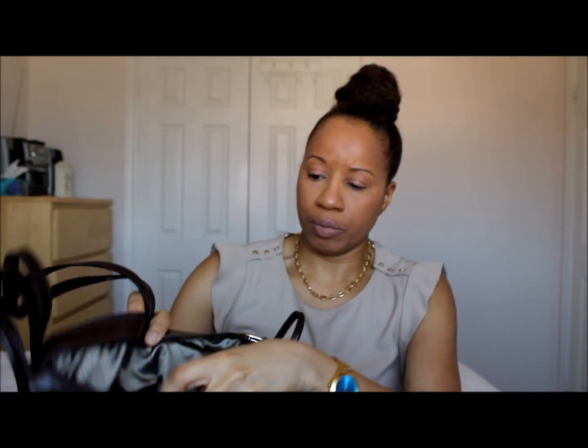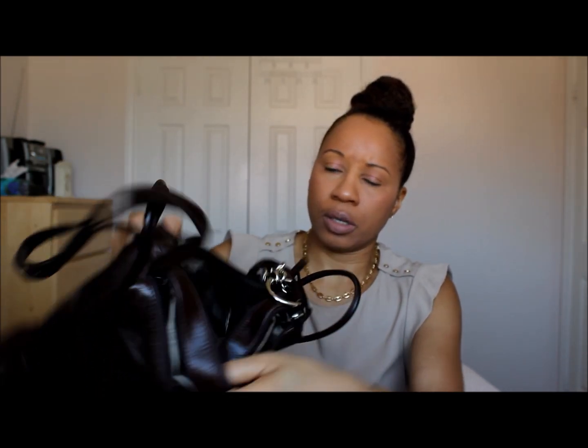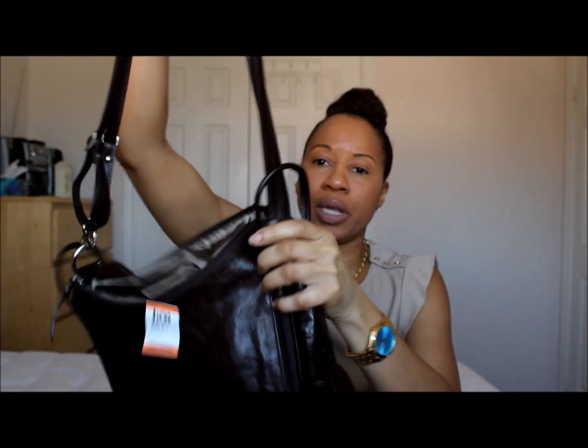My battery's blinking. It has two openings here, one at the front and one at the other side. So it's really, really a great bag, and I absolutely love it. My battery's light is blinking.